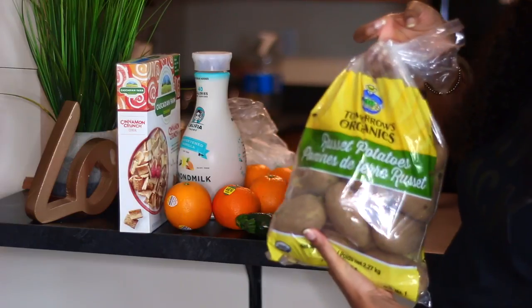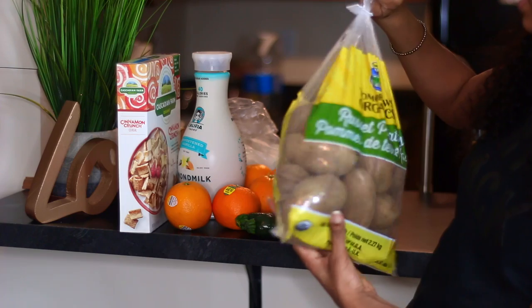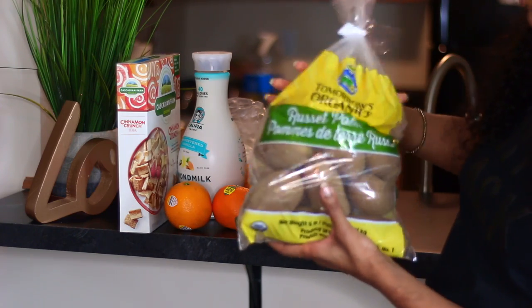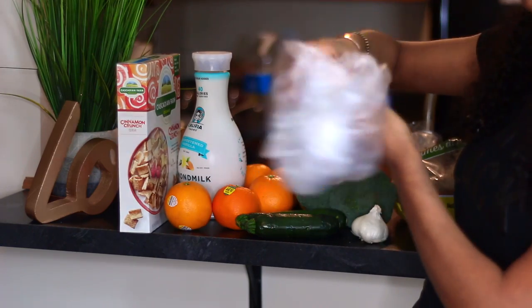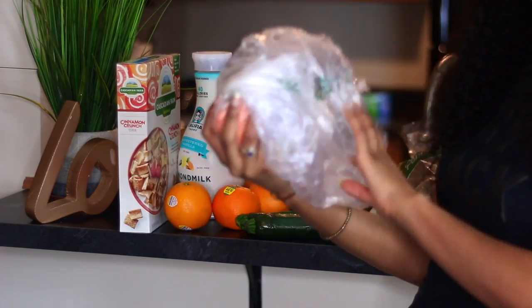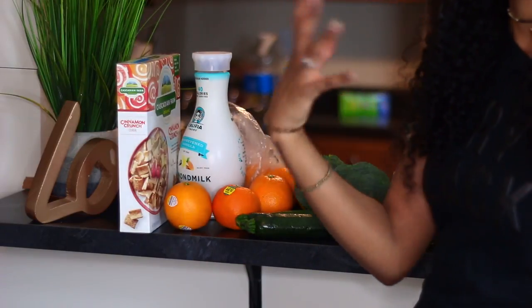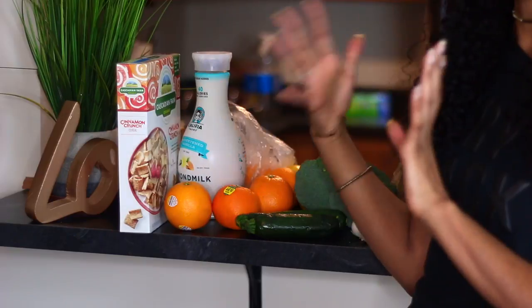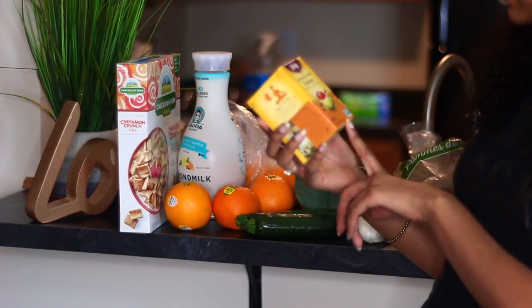It was on sale. I normally get red potatoes, but these were on sale, so I went ahead and got these, and these will last me for more than a week. I also got these lentil beans, and I got them from the bulk section because it was a lot cheaper to do it that way rather than to buy the one that was already packaged.